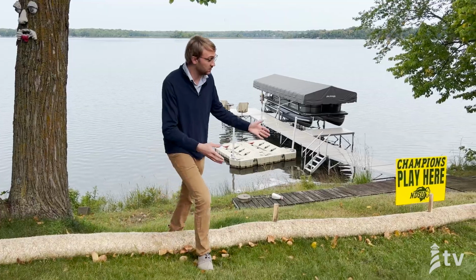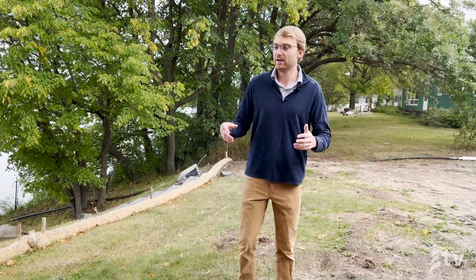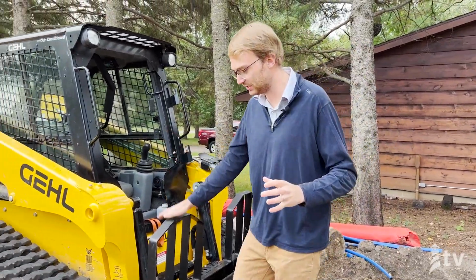You know, sometimes like on this site, you can see all of our excavation was back far enough where we really weren't concerned about anything going into the lake, but it's still a good practice because we really want to protect that natural resource. Let's talk a little bit about the pre-framing phase. You can see we have our skid steer on site here.